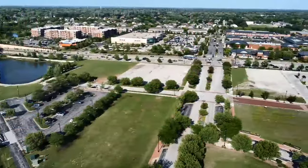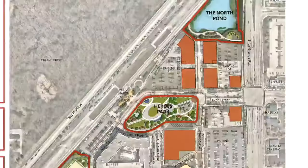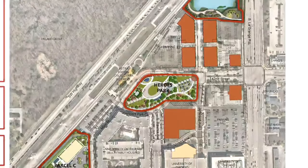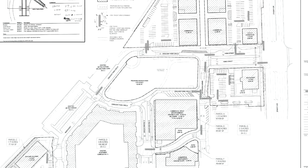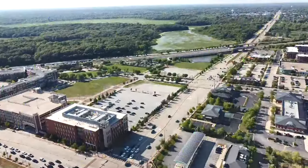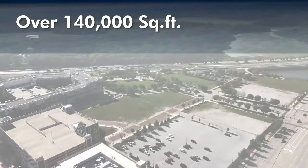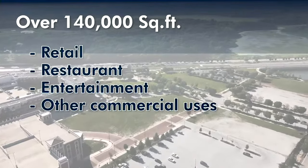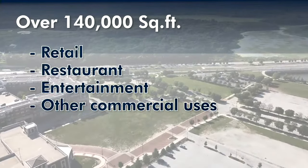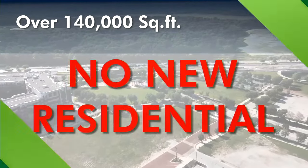Since the May 2nd, 2022 Village Board meeting, the plans of downtown Orland Park have evolved to create a truly iconic and enjoyable experience, attracting some of Chicagoland's most desirable cafes, restaurants, and marketplaces. There will be over 140,000 square feet of new building space that will be used for retail, restaurant, entertainment, and other commercial uses. But most importantly, no new residential space will be built.